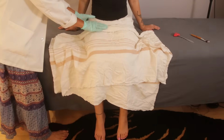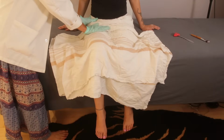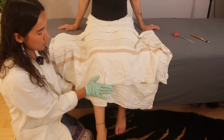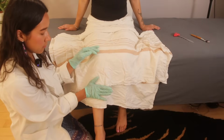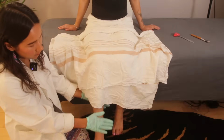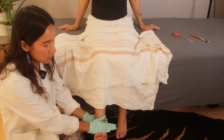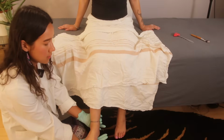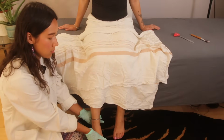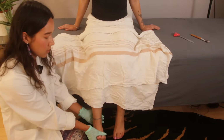Now just on this side, okay, right at the hip joint, push up. 1, 2, 3, 4, 5. The knee joint, 1, 2, 3, 4, 5. Back down, 2, 3, 4, 5. The ankle, 1, 2, 3, 4, 5. Down, 1, 2, 3, 4, 5. And just at the big toe, 1, 2, 3, 4, 5.